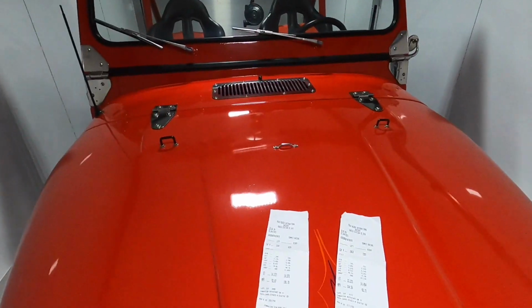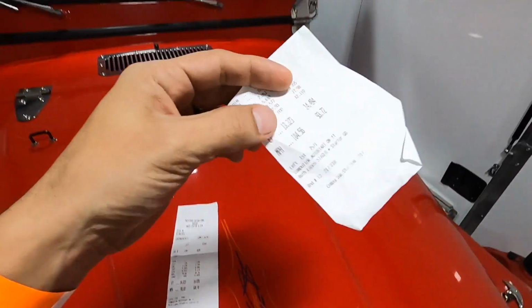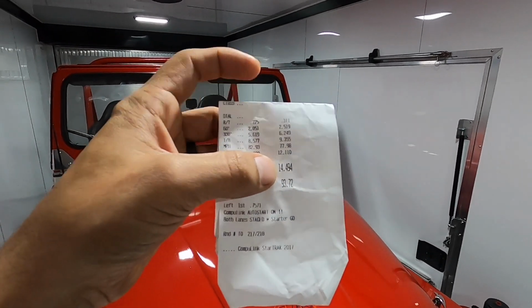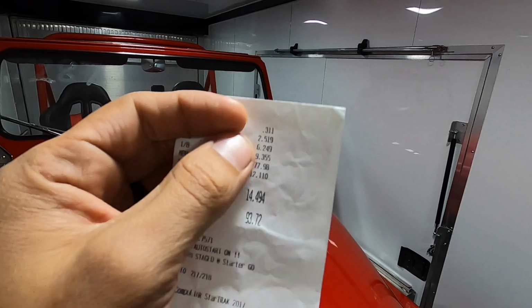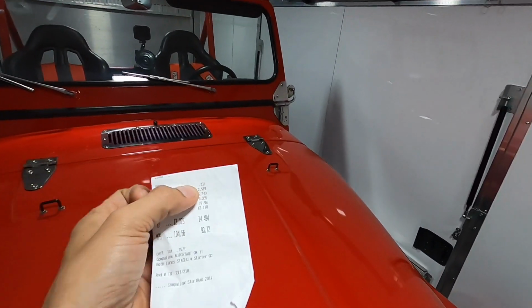But here are 2 time slips from today. Let me see, this is the first one. First run, we were on the right lane. We ran a 14.4 at 93 miles an hour. Right before that pass, I told you guys that I was guessing maybe a 14.8 at maybe 90 miles an hour. So when I saw 14.4, man, I was crazy pumped up, super happy. And that's with freaking the world's worst 60 foot, 2.5. You guys could probably hear it in the video. I stabbed the throttle.